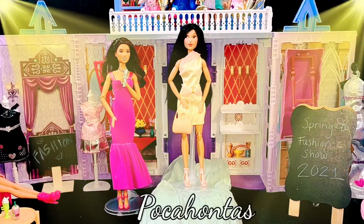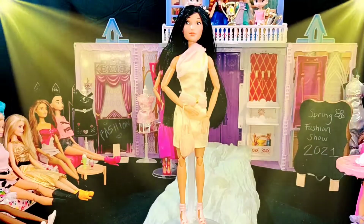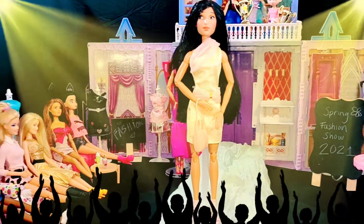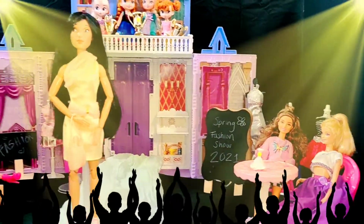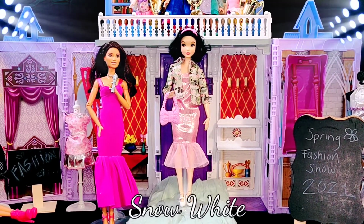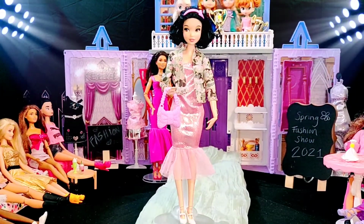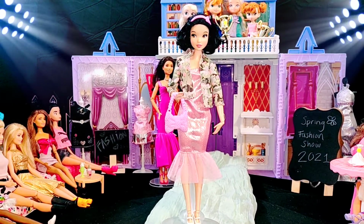Now for Pocahontas. Pocahontas is wearing a yellow and peach dress with a peach purse and pink strappy shoes. Now for Snow White. Snow White is wearing a light pink mermaid dress with a floral jean jacket and a bow tie purse.